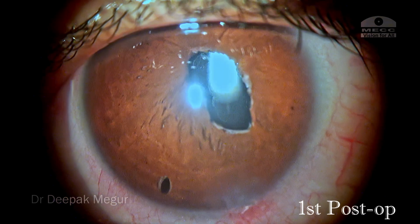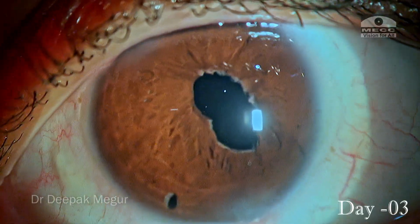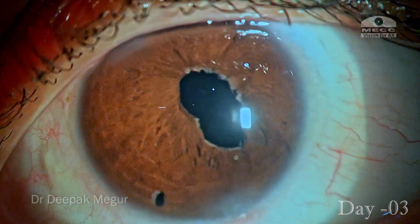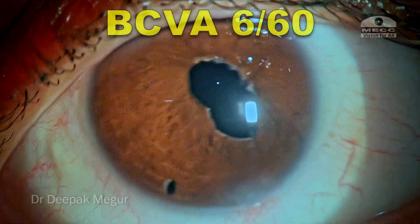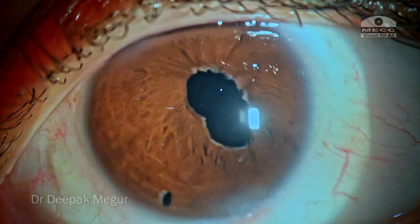These are the post-op pictures. This is the first day post-op picture, and these are the third day post-op pictures. The patient's best corrected visual acuity in this eye is now again 6/6, which is similar to that eye, and the patient is relatively happy.